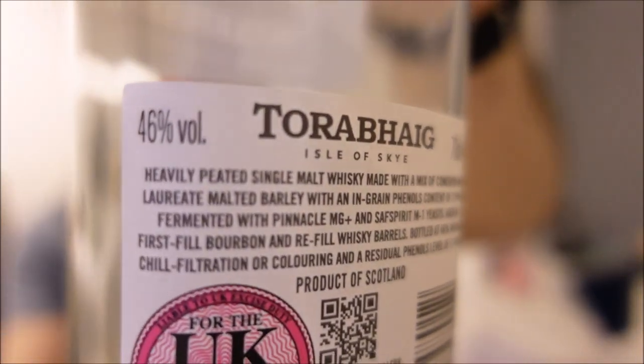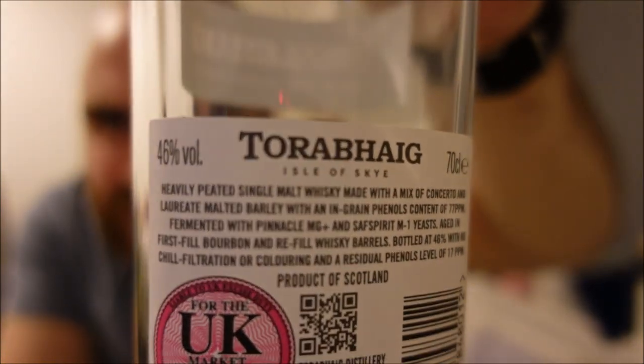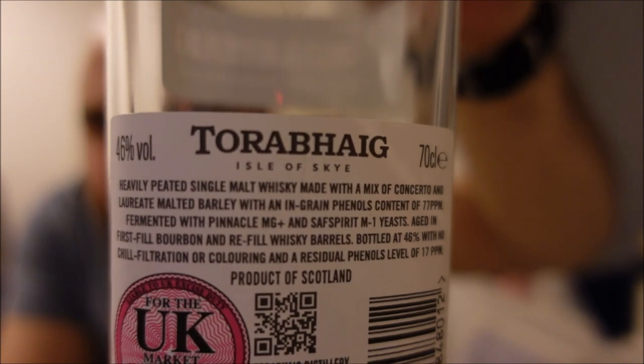Now, if some of you don't follow the channel on Instagram, all the links and stuff are below, but I will try and get a close-up of this back label because it is incredibly interesting in terms of the information they've put on it. I'll try and freeze it here so you can see, but I'll also give you a bit of info. Now, they call this a heavily peated whiskey, which is a mix of Concerto and Laureate malted barley, with an ingrained phenol content of 77 ppm.